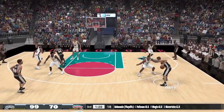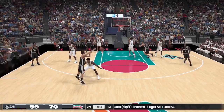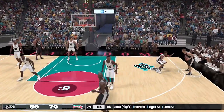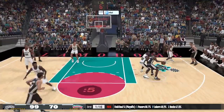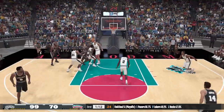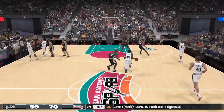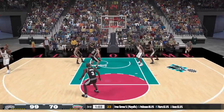Pass to Barry. Back to Udrich. Robinson against Person. Outside Robinson. Over Person. And no good. Trying to use the glass. San Antonio with the ball. They're on a 16-7 run. Off target with his 3.